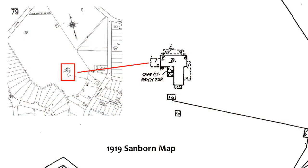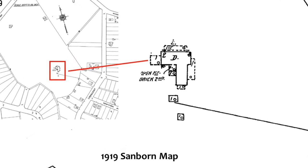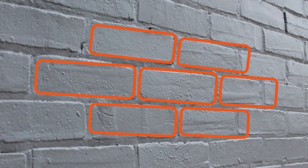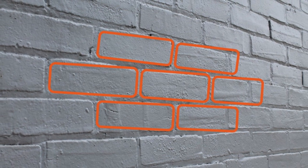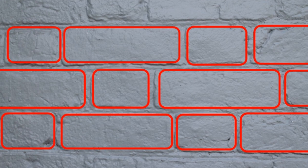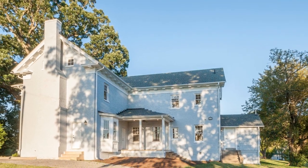We found evidence of the L's construction in Sanborn maps, a great resource as you might remember from our previous research for 326 Dale Avenue. You can see that the L also has a different type of brick coursework than the main structure. This is called American Common Bond, where the main house has a Flemish bond. The rear L is also made of wood construction with brick veneer, but the overall effect still blends quite seamlessly with the original house.